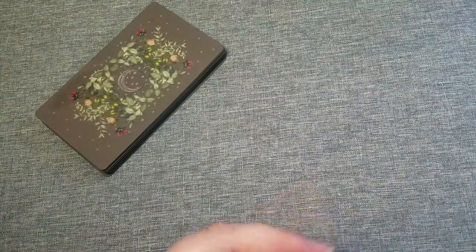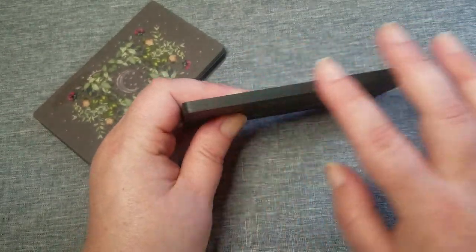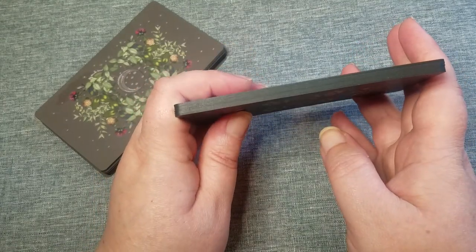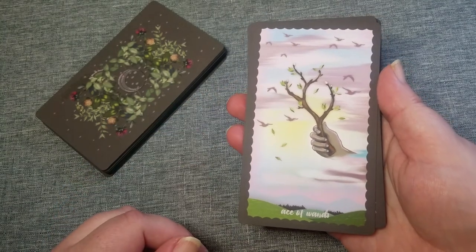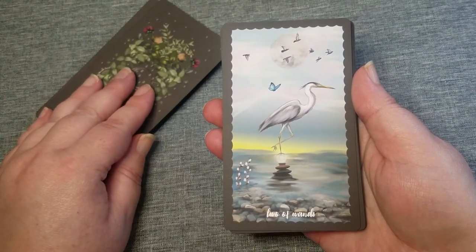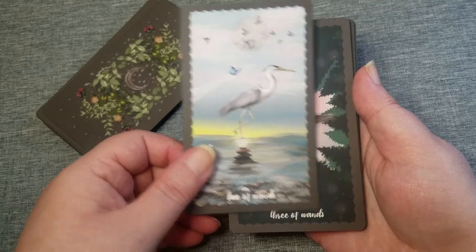So next up is the Suit of Wands. And I did forget to mention this is a gilded deck. Well, it's got a blackish, grayish color to the edges. Another one of my favorite cards from this deck.